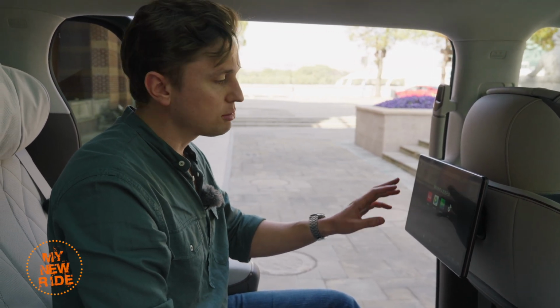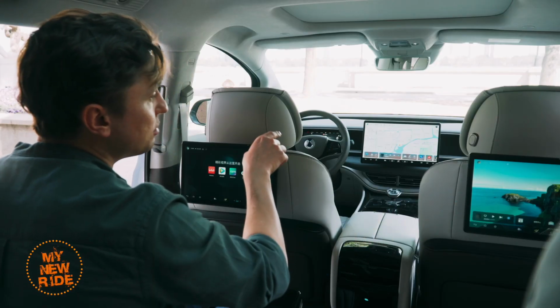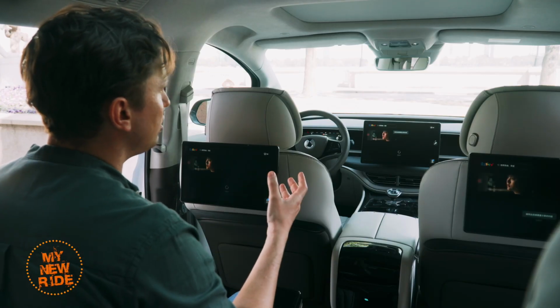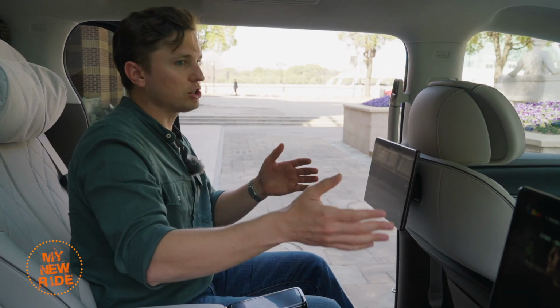Speaking of movies and videos, this screen, that screen, and the big screen up front can all be connected at the touch of a button. That way you can display the same movie or TV show, or even KTV in this case, across all 3 screens. You can also, of course, independently watch different videos or listen to different music as well.